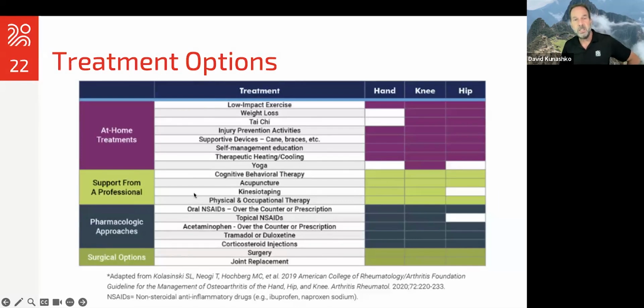Treatment option wise, there's at-home treatments. I'm going to talk a little bit about that, but that's really important. That's the most important thing. Certainly, you can see a healthcare professional for treatment as well. There's drugs, but I personally don't like them. NSAIDs show an increase in chronic pain when you're taking NSAIDs, like Aleve. Yeah, sure, it may provide some temporary relief, but long term, it's going to actually be more harmful. Do what you want, but if you can put up with it and do other things, you're better off in the long term. And of course, the last option is surgery.